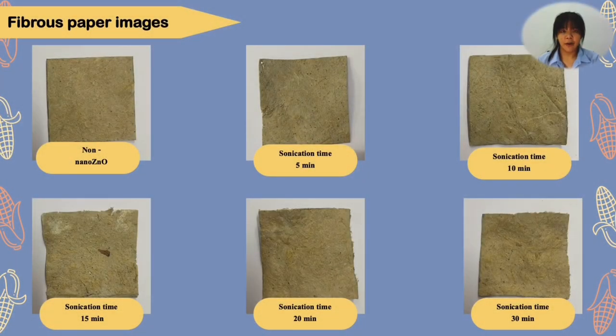These are the fibrous paper images. The results show that the corn husk derived fibrous paper was quite dense with a yellow brown color and flat surface. A small amount of white nano zinc oxide particle agglomerate could be observed on the surface.